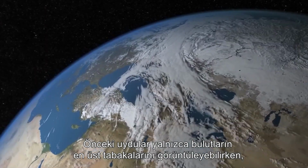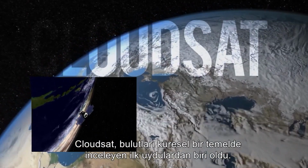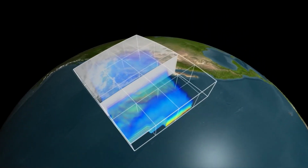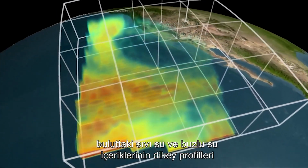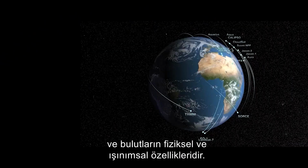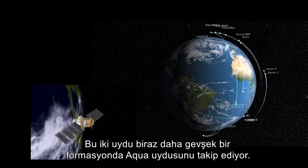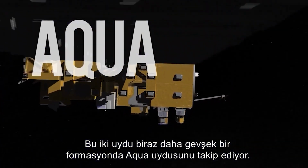Earlier satellites could only image the uppermost layers of clouds. CloudSat was among the first satellites to study clouds on a global basis. It looked at their structure, composition and effects. The key observations are the vertical profiles of cloud liquid water and ice water contents and related cloud physical and radiative properties. CloudSat flies in tight formation with the Calipso satellite, carrying a backscattering LIDAR, and these two satellites follow behind the Aqua satellite in a somewhat looser formation.